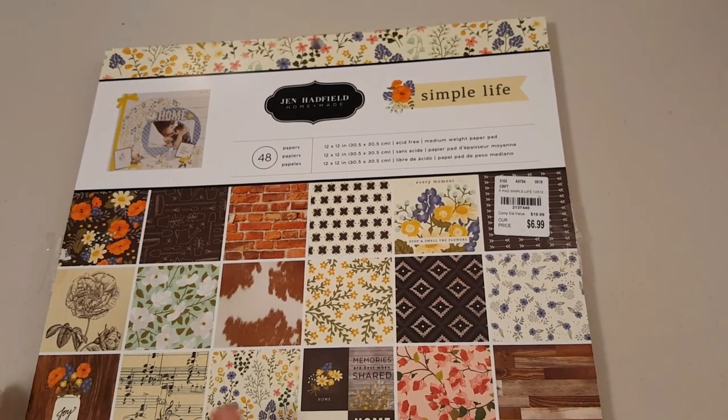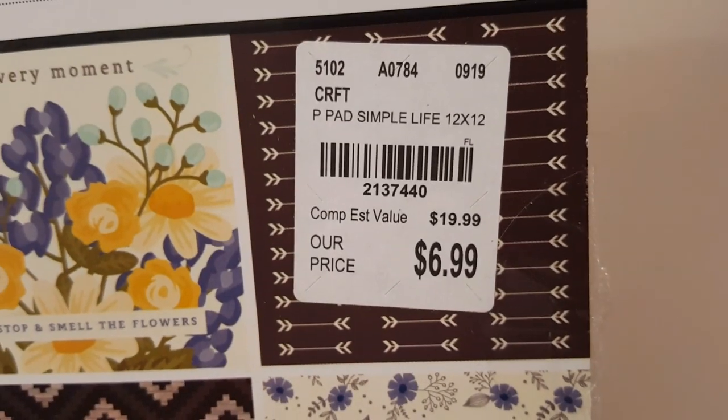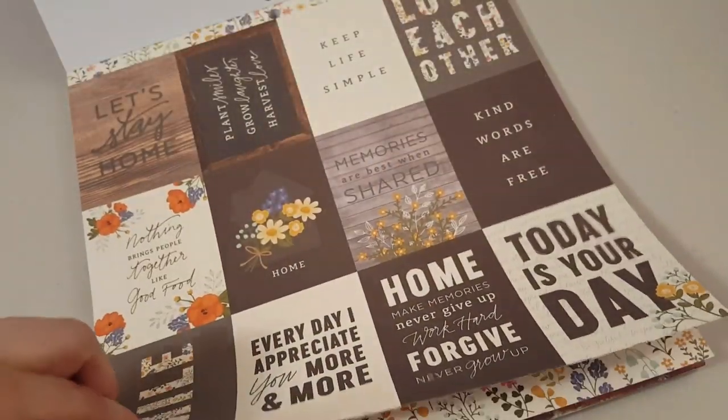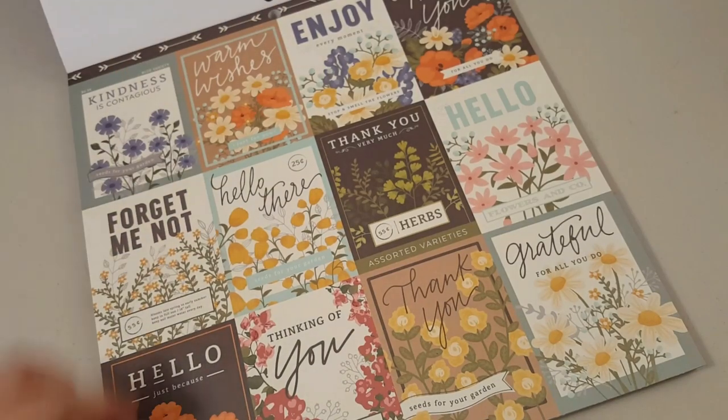Simple Life, $6.99. There you go. And it's got a bunch of cut aparts. Some real nice papers in it. I really love these papers here.